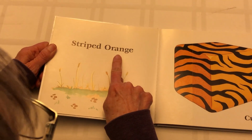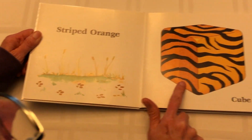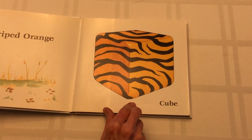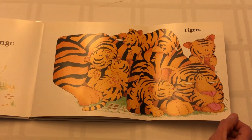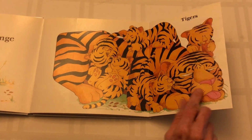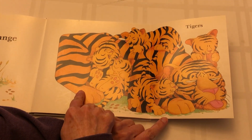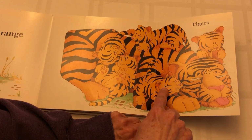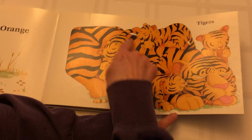Striped orange. I think this is a clue. Do you know what animal might be underneath that? Let's take a look. Did you guess tigers? Wow, it's hard to see how many there are. I think this is the mama tiger. Can you see her there? And the babies. Let's count how many babies. There's 1, 2, 3, 4, 5. 5 babies and 1 mama.